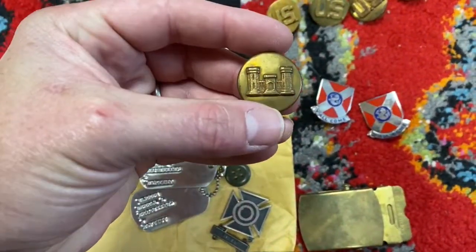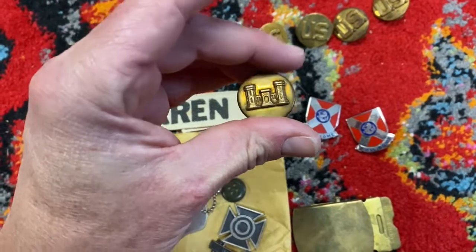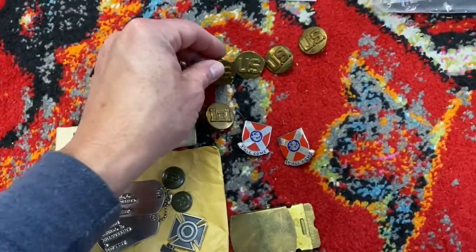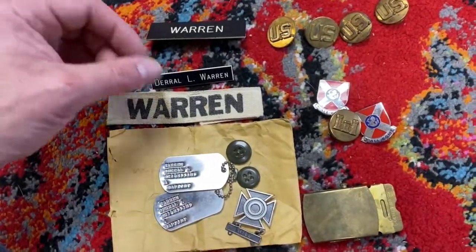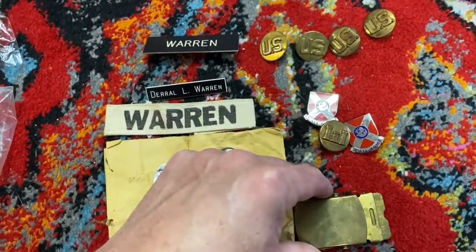This last button here looks like a castle. Again, to me, this is more of a nod towards Europe than the United States. So I don't know, folks. I mean, U.S., that's United States, clearly. But these pins and this seem to not go with this lot. I'm not exactly sure. But there's a bullseye here. This is for marksmanship, it looks like.